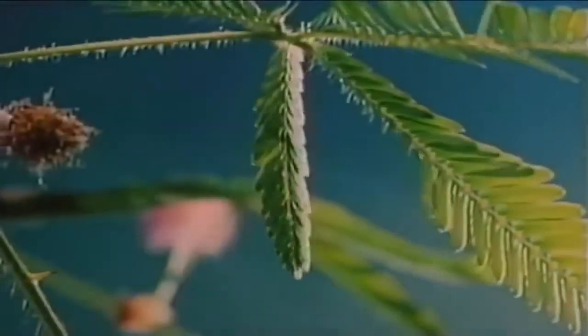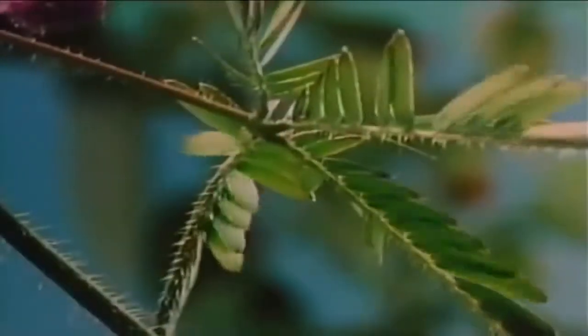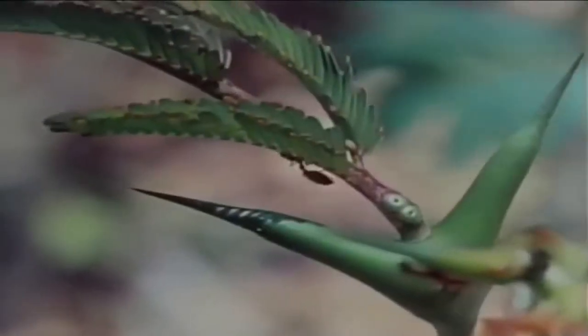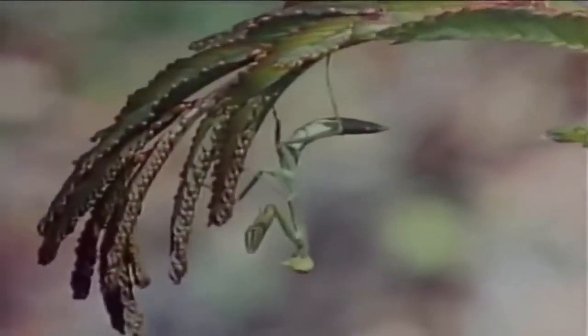Some, like the sensitive mimosa, fold their leaves at the first hint of a bite. Others hide behind batteries of needle-sharp thorns or employ pugnacious ants as bodyguards. The Central American acacia does both. The ants live inside the thorns and feed upon nectar and protein provided by the plant. In return, with sharp jaws and a fearsome sting, they defend their acacia against all comers.